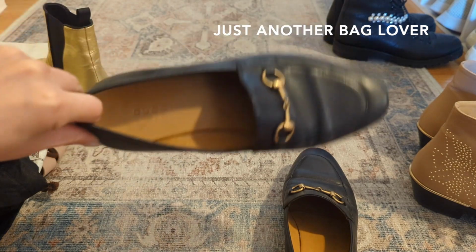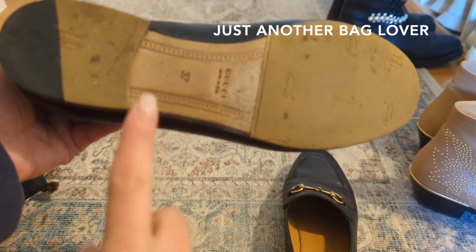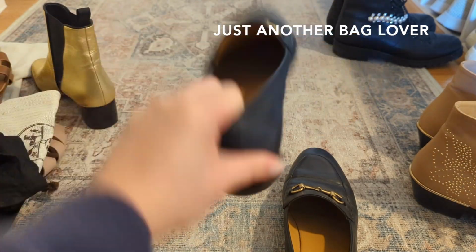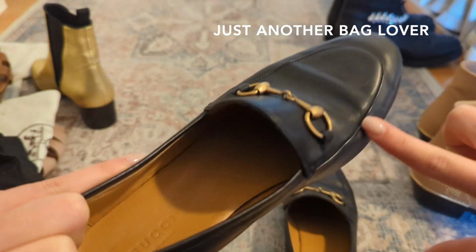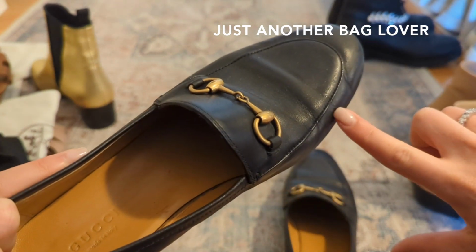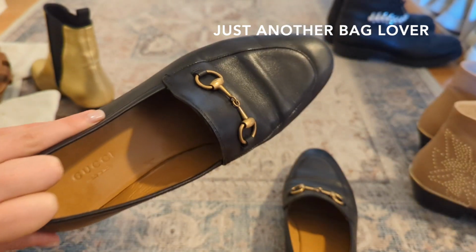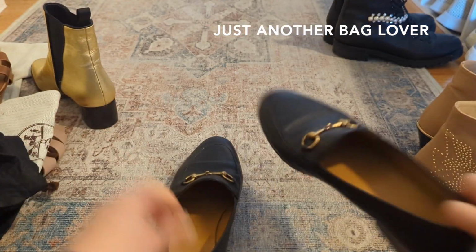I do love these. I also got these reinforced with the rubber bottoms, but you can definitely see the wear and tear. These I got in a 37, which is my true size, and they were a little bit snug on the sides, but you can see they have molded to my feet a little bit, and you can see a little bit of wear where it's been wrinkled. I do think this is very normal wear and tear, so I'm not too worried about that. And over time, they have become a lot more comfortable than they were at first.